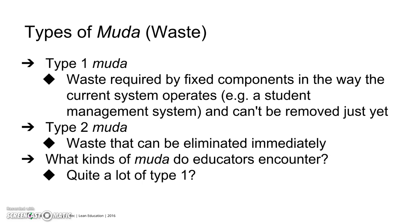Now, of course, educators will encounter lots of type 1 Muda. We work within very bureaucratic organizations with systems that are very difficult to change. But nevertheless, there's also plenty of type 2 Muda that we can identify and remove from the value chain.